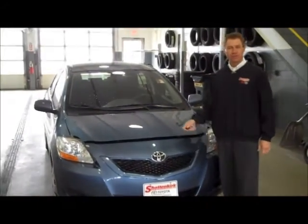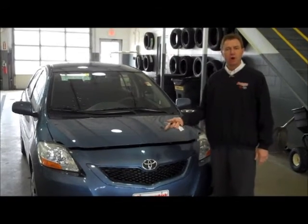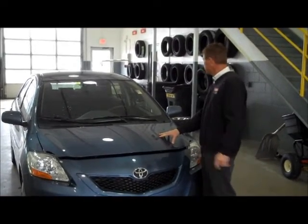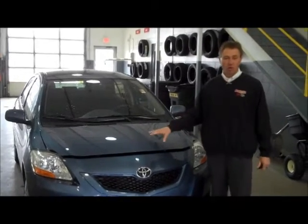Name is Rick Mavis, Certified Master Sales Consultant here at Shottenkirk Toyota. We're at 54th and Broadway, Quincy, Illinois. Today we get to look at a 2011 Yaris. Now, this one happens to be a four-door sedan.